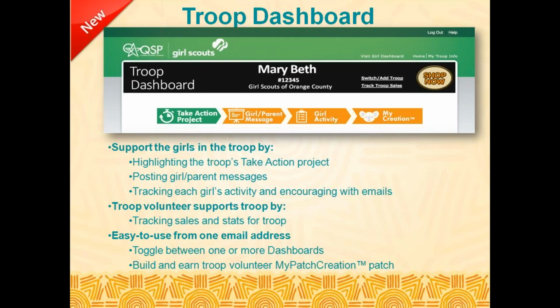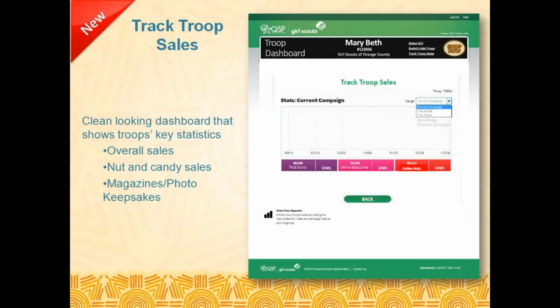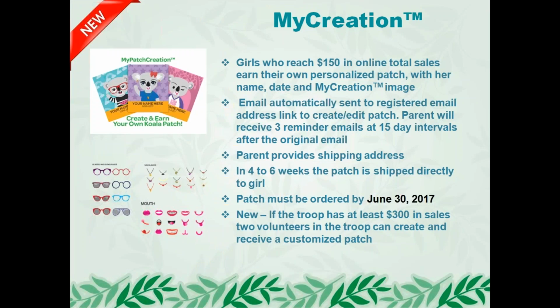She can see everything there and really take advantage of the dashboard and track and use it, customized to her own needs. I know that for some troop QSP managers, this will be super helpful. For others, they may just contact the girls via email and check in on them that way. That's perfectly fine. We just want to offer our troop QSP managers and leaders as many tools as possible. That's just a view of what the troop sales part of the dashboard looks like. They can see what portion of the sales the girls have are for nuts and candy, what's for online magazines, and what the total sale is for their troop. Again, a neat tool for them to take a look at.